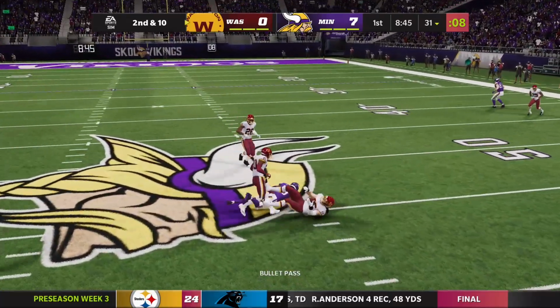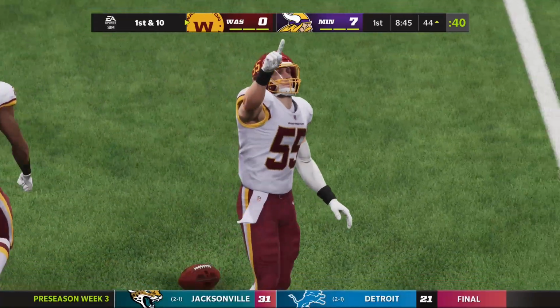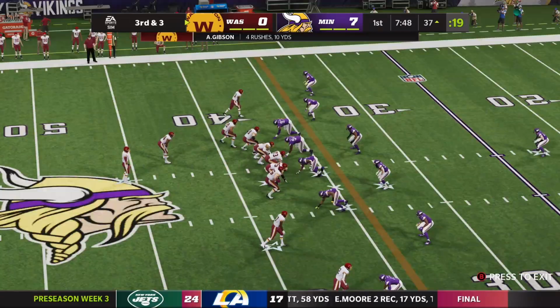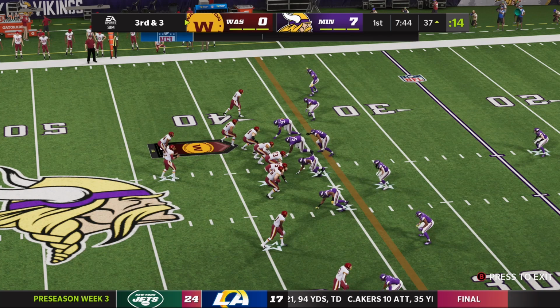Into a double team, and it's intercepted. Picked off near the 44. And they'll take over inside the 45 at the 44-yard line. An extra defender in the secondary for the Vikings here on third down.